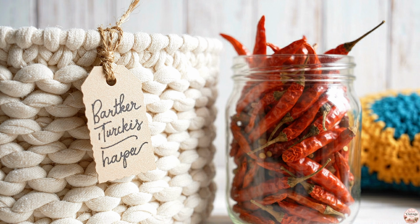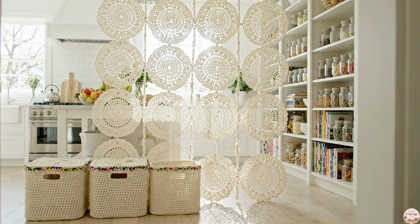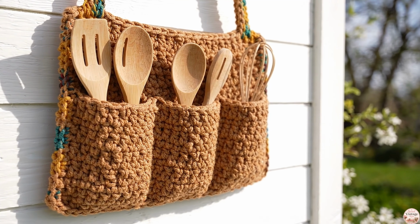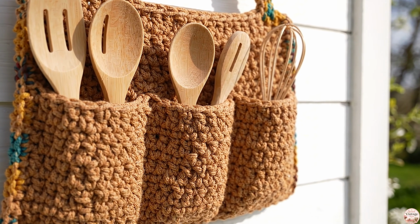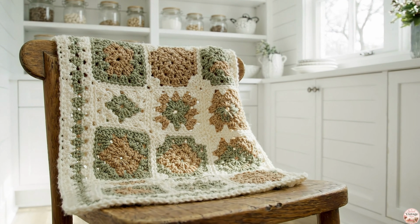This allows the colors of the food, the golden grains, the red lentils, the dried herbs, to be the stars of the show. Also, make sure your bins are sturdy. If you're making them yourself, use a smaller hook for a tighter stitch so the sides don't flop over. We want these to be functional tools, not just pretty accents.